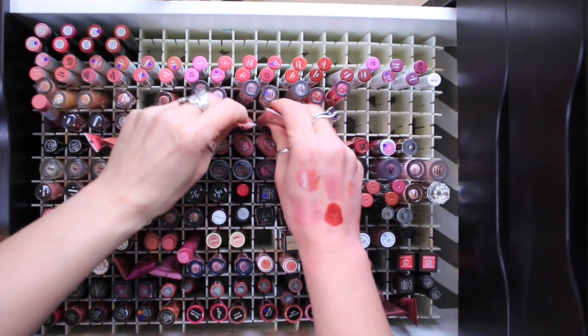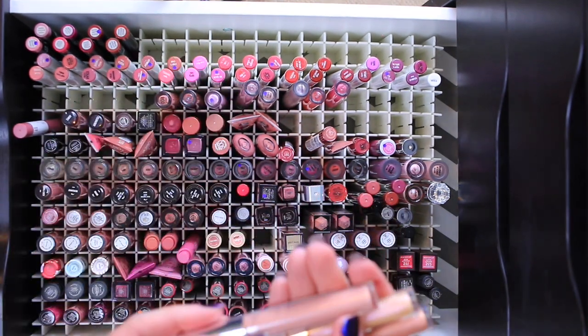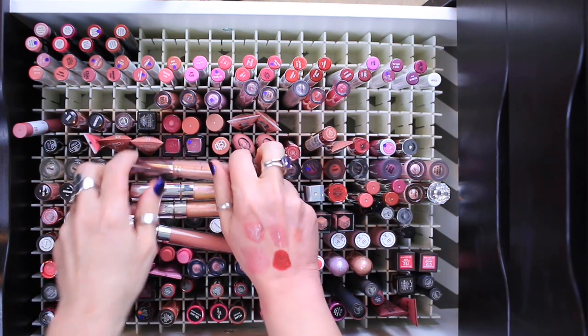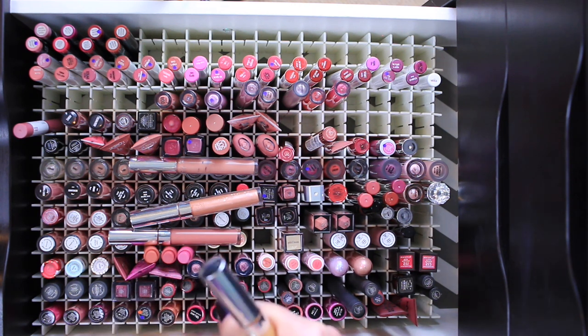So these are staying. Let's go over these glosses. So I have, these are all of their regular glosses. Ultra glossy. Yeah, these are all the ultra glossies. I may fast forward through some of this, but I'm just gonna swatch these and sniff them and see how they are.